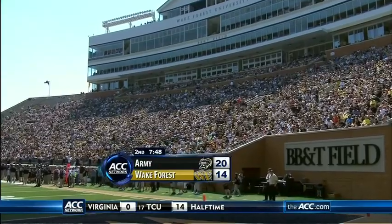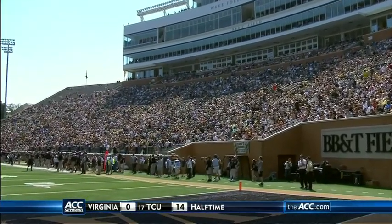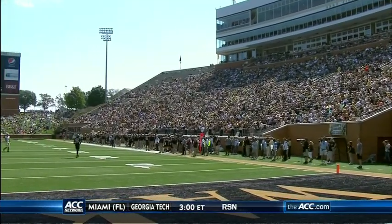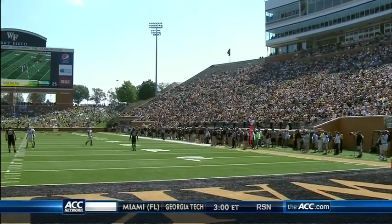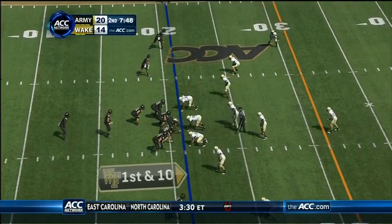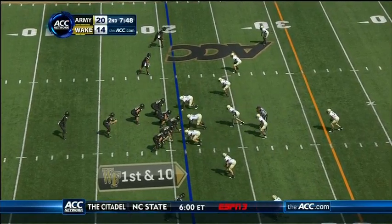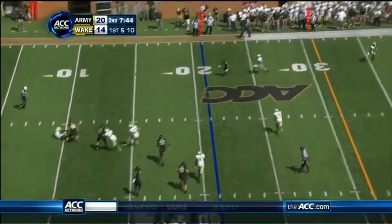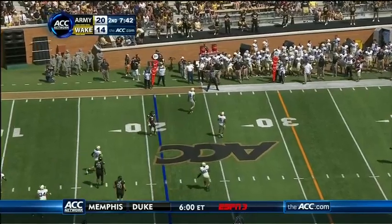And we've got a good one. Army 20-14 over Wake Forest. Steve Martin, Dave Archer, and Mike Hogwood here at BB&T Field in Winston-Salem, North Carolina. Wake Forest comes out. Defenses seem to be digging in. Both teams forced to punt last time they had the ball. Twice to throw. Has some time. To the sidelines, no one.